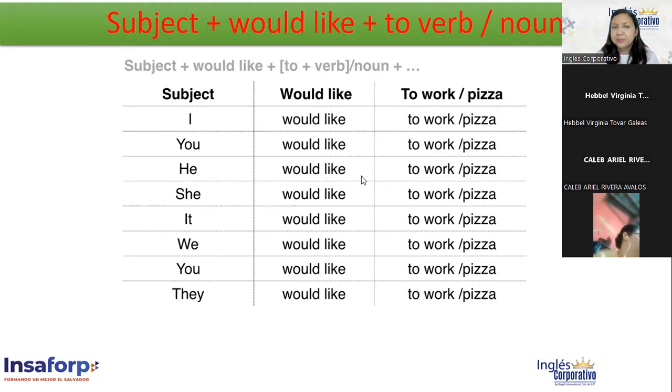I would like pizza. You would like pupusas. He would like a soda. She would like a cell phone, etc. So we can use the subject, would like, and an infinitive form of the verb, or the other option is to use a noun. Okay? So that is the structure for would like to express preference.